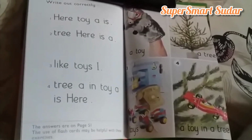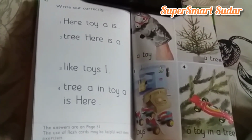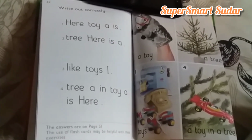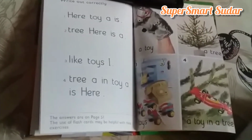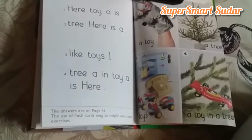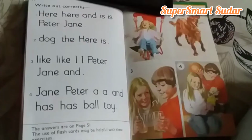So in this book, it will be focusing mainly on writing and forming correct sentences. So here are the exercises for this. So these sentences also you have to unjumble and form the correct sentence. So "here toy is": here is a toy. Here is a tree. I like toys. Tree and toy. Okay.